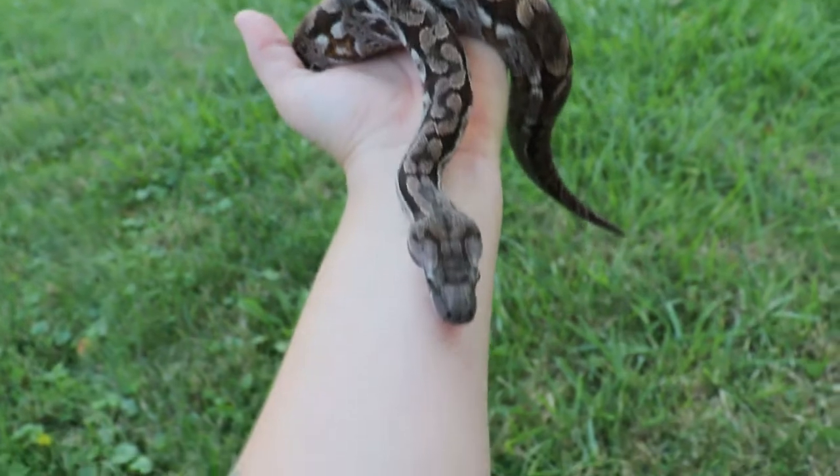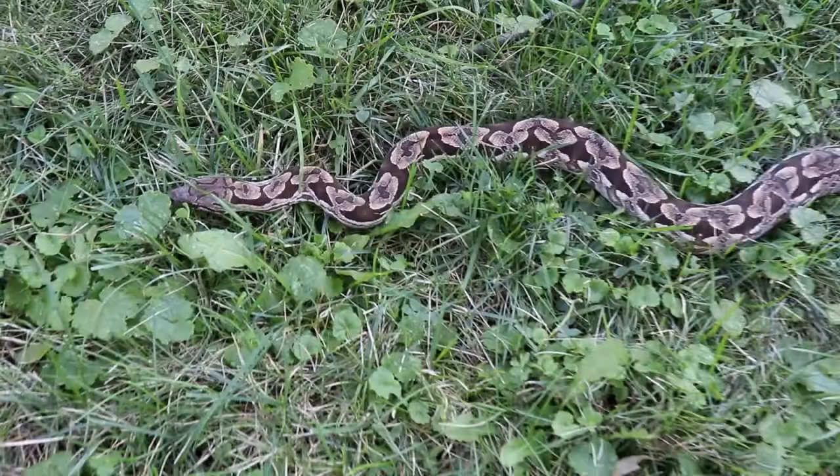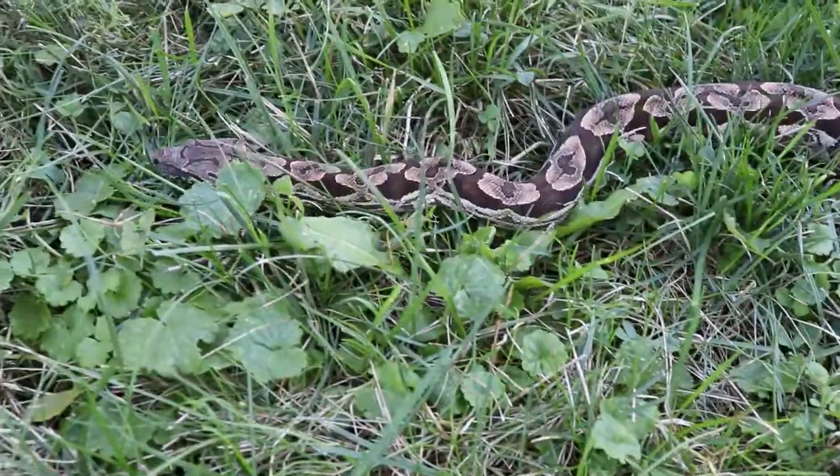One of my new growing favorites is called a Dumerils boa. This is a Dumerils. It's pretty much a ball python personality in a giant boa's body. These are very young Dumerils. They can get almost as large as a normal boa constrictor, and they can be very calm, but they need a larger enclosure.